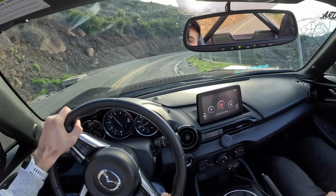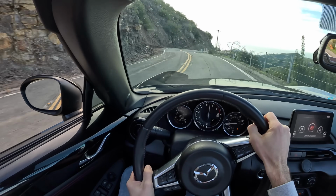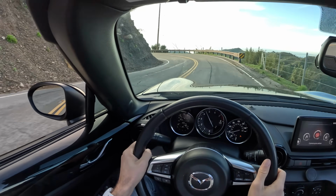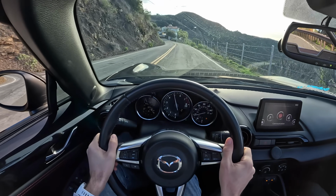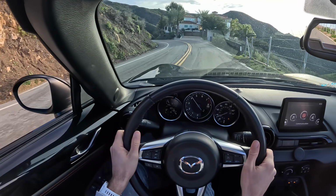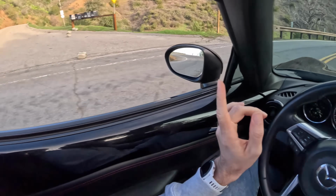It feels like I've just got a grappling hook around these corners. What's so wild about the Miata too is that the steering is so light. I do get all the feedback from it, but it's as light as a Honda CR-V or something. I know. It's so easy. It's kind of strange. Should probably turn around. Sure, yeah, I'll find a spot.